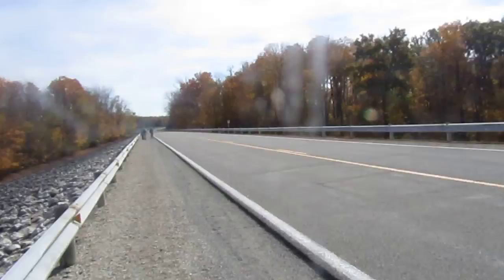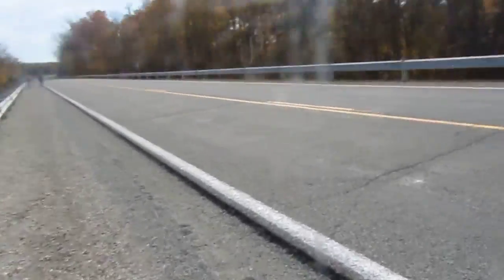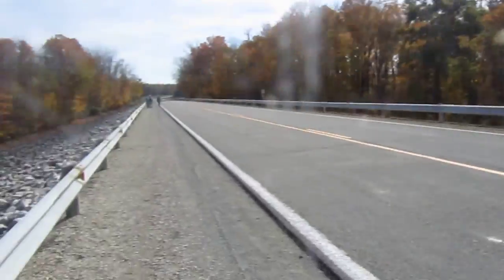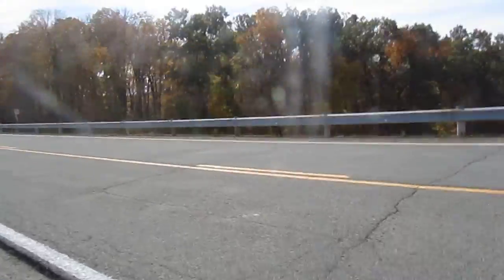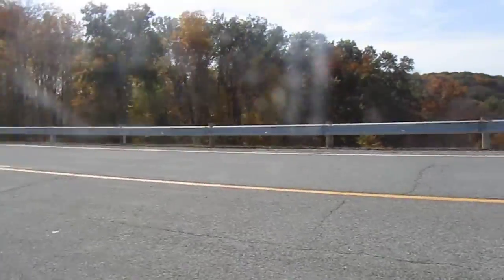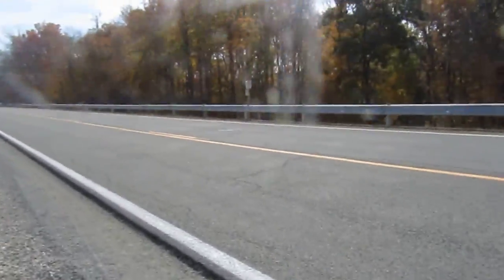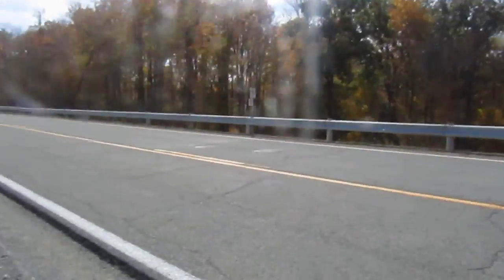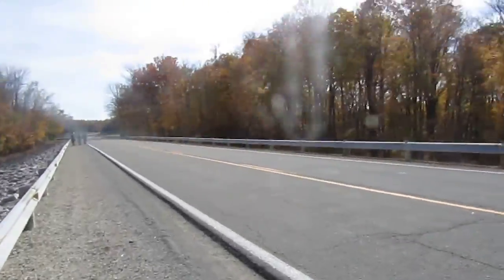I may end this one once we get over the dam area and start a new one. Using the regular camera right now, so I've still got a cell phone battery pack left, and I'll use that as I'm finishing up, or whenever this one runs out.